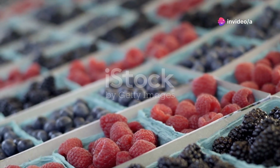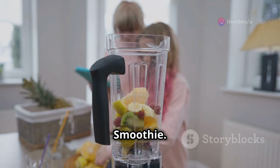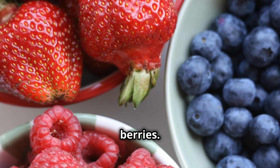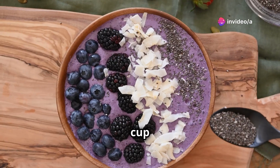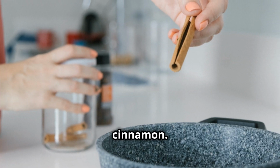Section 7, Recipe 3, Berry Detox Smoothie. Start your day with this refreshing and detoxifying smoothie. It's a great way to get your daily dose of liver-loving berries. Ingredients: 1 cup mixed berries, such as blueberries, strawberries, raspberries, 1 banana, half a cup unsweetened almond milk, 1 tablespoon chia seeds, and half a teaspoon ground cinnamon.